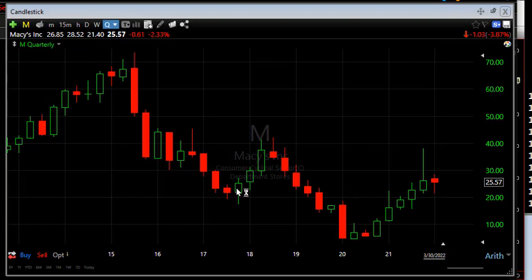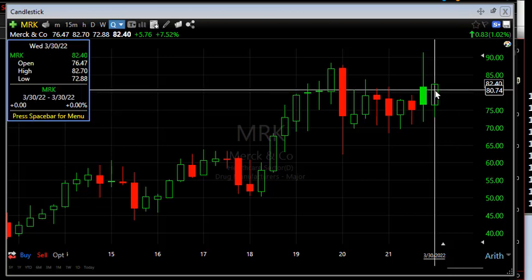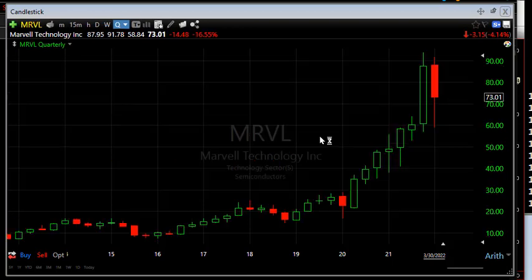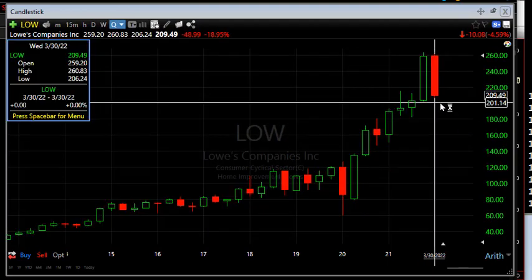Over 28.52. Let's go to Merck, inside quarter and closer to taking out the highs. Over that 82.70. Marvell, inside quarter, nowhere near taking it out. We go to Lowe's, inside quarter and closer to taking out the downside here.